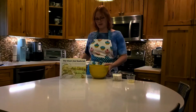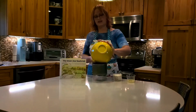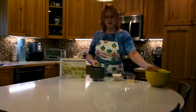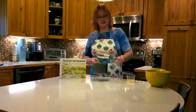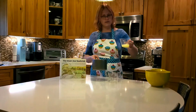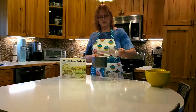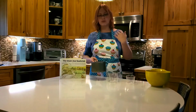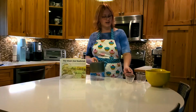So now that my strawberries are all mashed up, I'm going to put them in a saucepan along with 1.5 cups of sugar and 1/4 cup of lemon juice. And we're going to mix this all together and bring it to a boil on the stove and then let it simmer for about 20 minutes.